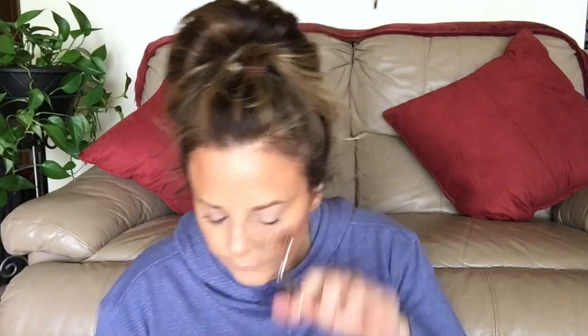But from a standpoint of formulation, I love a curved brush, and hopefully you'll be able to see this, here's the brush on this. It just curves to my lash. Hopefully you can see that so very nicely. And it just gives it a little oomph.